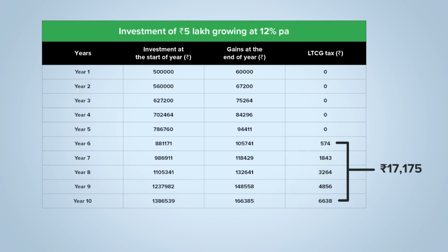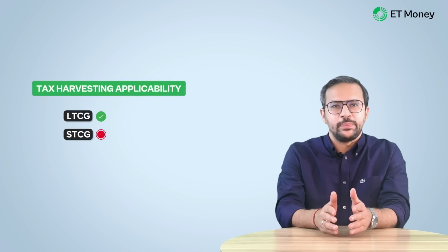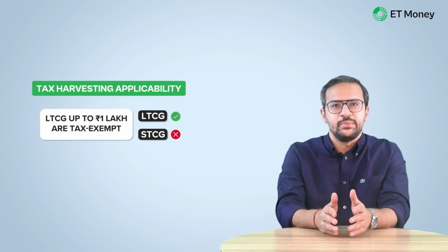And that's the magic of tax harvesting. It can significantly reduce the tax outgo on your long-term capital gains. That's why tax harvesting is also called tax gain harvesting. Do note I said long-term capital gains. Tax harvesting is applicable only on long-term capital gains and not short-term capital gains. And that's so because through it, we are trying to put the tax exempt limit of 1 lakh to our advantage. Now, many of us invest in equity funds through SIPs.